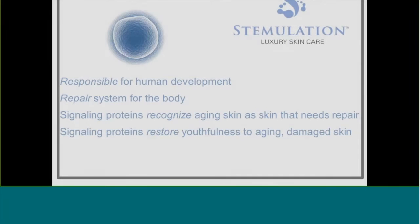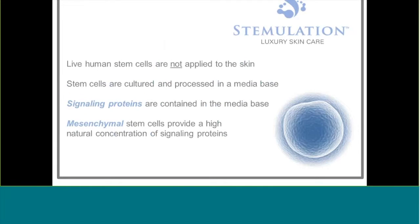These signaling proteins help to restore the youthfulness to aging and damaged skin. So we do not apply live human stem cells on the skin. The stem cells are cultured and processed in a media base. The signaling proteins, the growth factors, are contained in this base, and the base is what's used as the main ingredient in the product. It's called media.